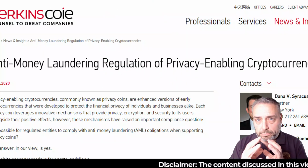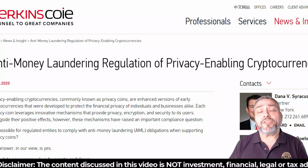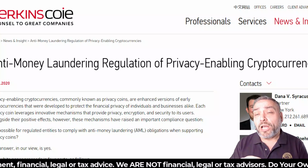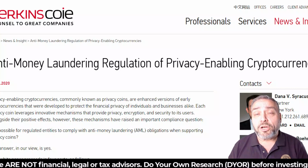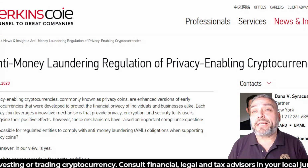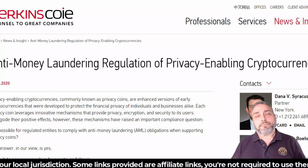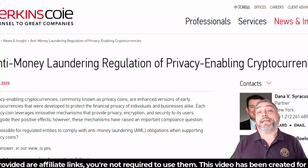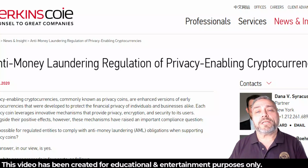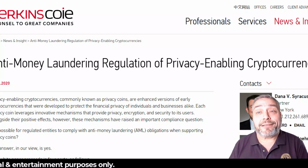In this report, in a nutshell, Perkins Coie came to the conclusion that, given the current status of regulations in the United States, centralized cryptocurrency exchanges could operate with privacy coins and not be in violation of any current laws. Does that mean they're going to do it? Highly unlikely. Why? Because the government wants them to stay clear. The government wants no one to have access to privacy coins because then they can't track them.